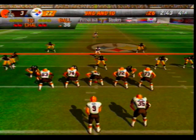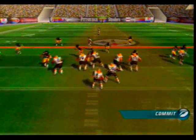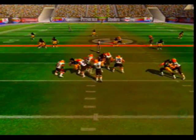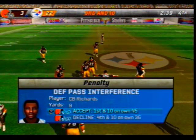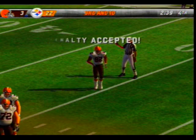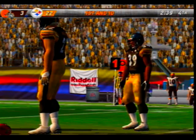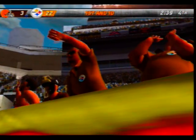I think this defense looks forward to these third down situations because they've been stopping them today. Drops back. Gets rid of it. Broken up. And they were each jockeying for position while the ball was in the air. On the defense, number 39. So the penalty on third down does go against the defense, and the result is a first down.